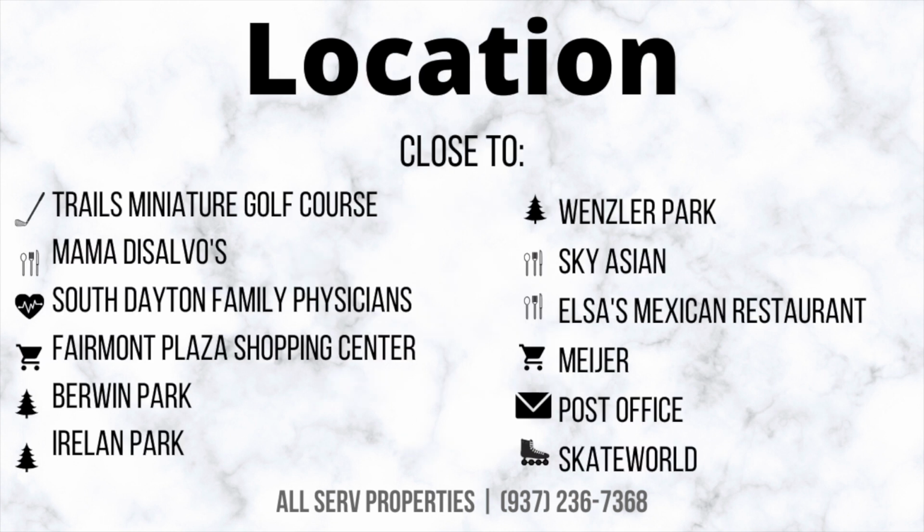Not only is this apartment absolutely adorable inside, it's got a great location. You're close to lots of green space and outdoor activities like parks, miniature golf, and skating centers, as well as some great Dayton restaurants like Mama DeSalvo's Italian, Elsa's Mexican, and Sky Asian, of course, for sushi. You'll also be able to find great shopping centers as well as doctor's offices nearby.